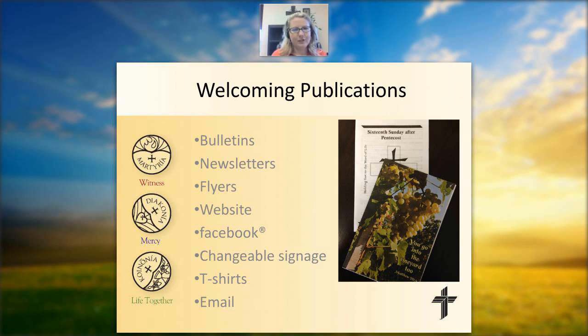So I don't know about you, but when we walk into our churches, I pretty much expect to find a bulletin handy when I walk in the door. And that's good. Bulletins are a time-honored way to make announcements and guide us through the order of service. But congregations also use other things like newsletters and flyers. We have websites with Facebook. We have changeable signage out front. And sometimes people go in a slightly different direction and use t-shirts with their church logo on them. You can also use emails that go out of the church office. And maybe the pastor has the opportunity to share information in that way.